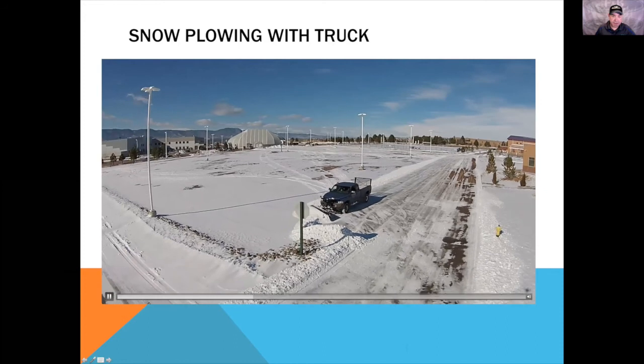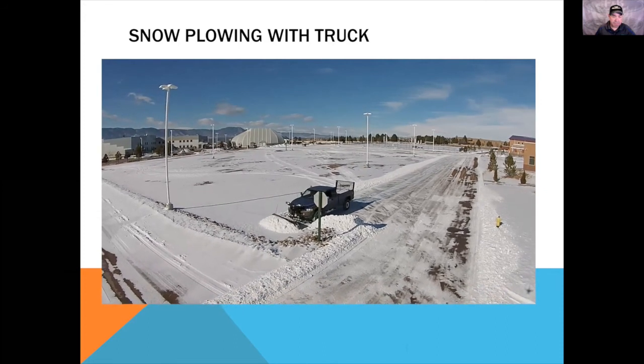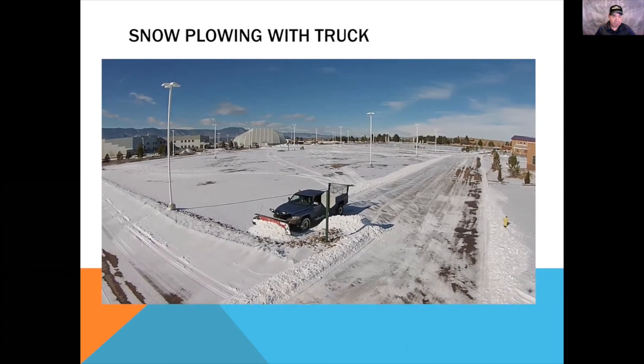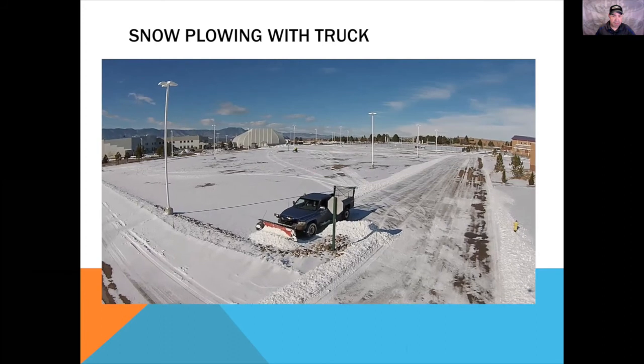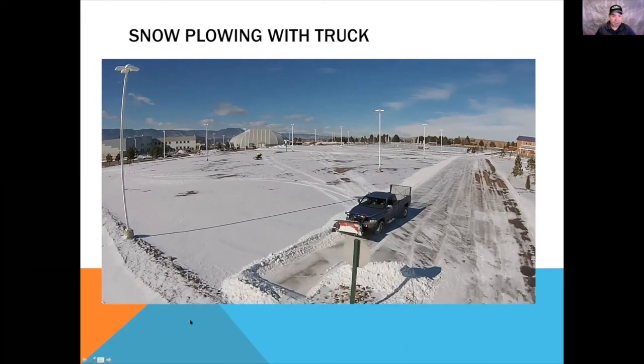He's going to straighten out his plow. He's going to locate the curb. He's going to raise his plow and he's going to drive up and over. Now he's going to back up. That was perfect. That was perfect.